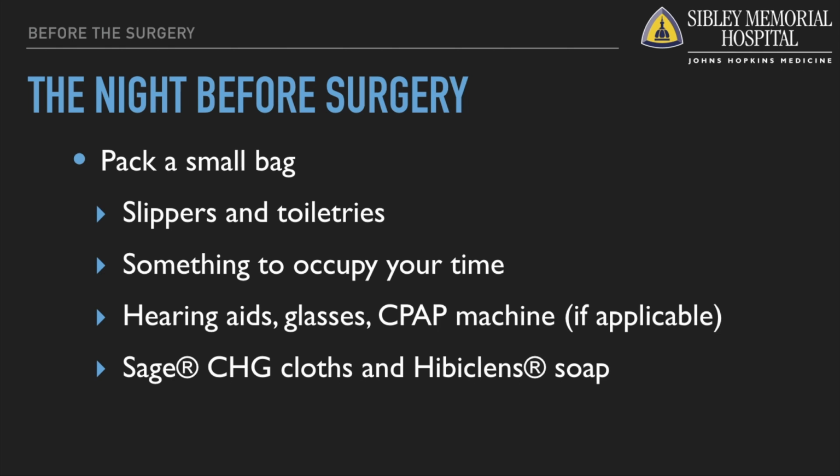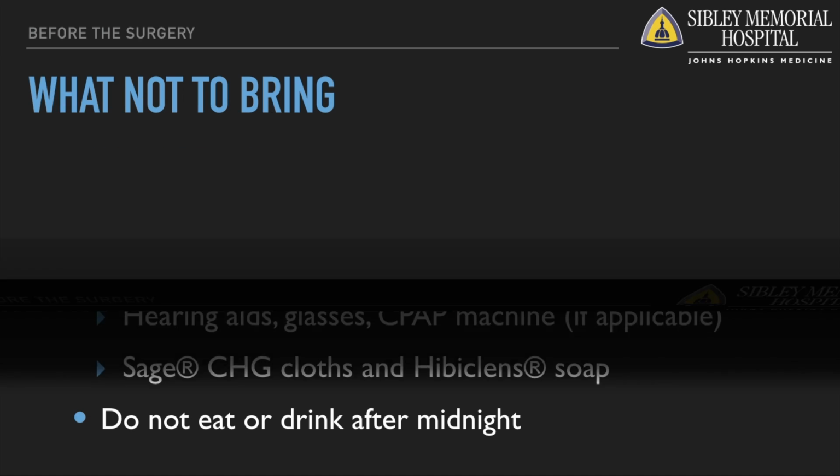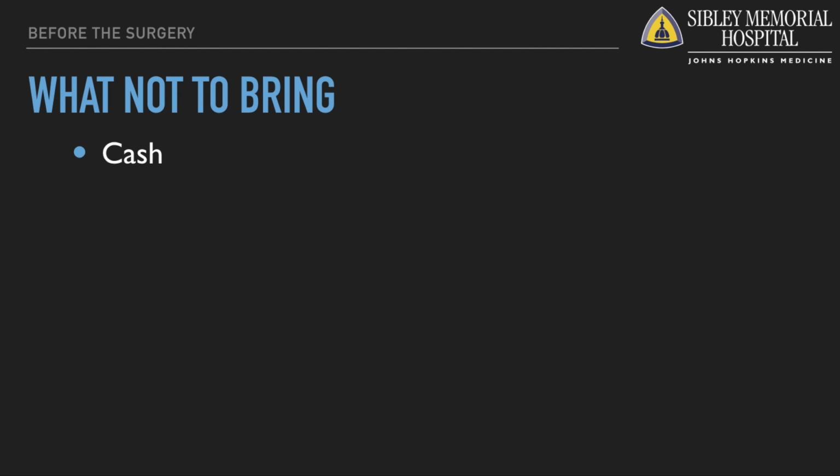And we can't drive this home enough, but it's very important that you remember the night before your surgery to have nothing to eat or drink after midnight and nothing the morning of your surgery. The one exception to the rule is for diabetics. You can drink a few sips of apple juice for up to 2 hours before your procedure if your blood sugar is getting low. We recommend that you do not bring valuables.